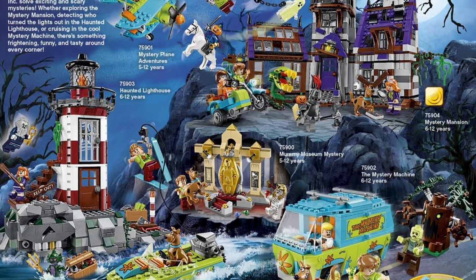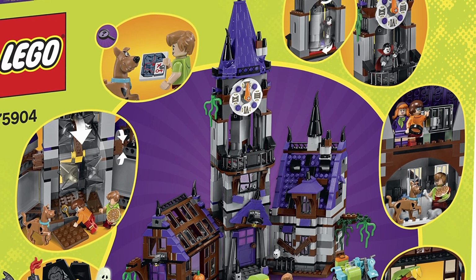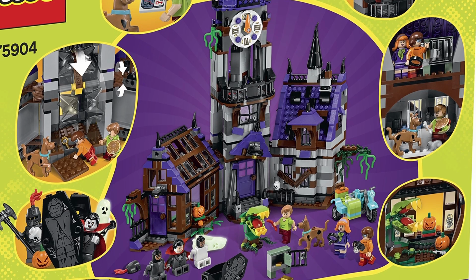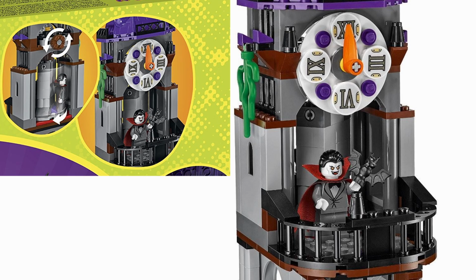The purple and reddish-brown color scheme with orange accents is perfect for the season, and honestly makes some of the other sets on this list with their gray and black color schemes look mundane in comparison. The Mystery Mansion just has so much style, with its crooked door, boarded-up windows, and decrepit greenhouse. One great play feature is that when the clock strikes midnight, Dracula is revealed.